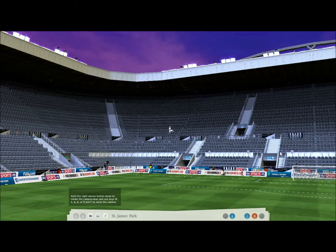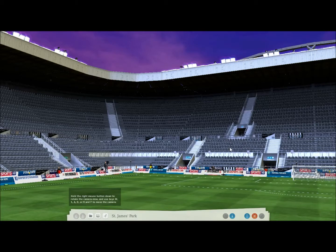They were all rejected, so the council said, look, we're not letting you build a new stadium, but what we will do is we'll let you expand the bit of your stadium that doesn't have a listed building behind it. And I'll explain that now.